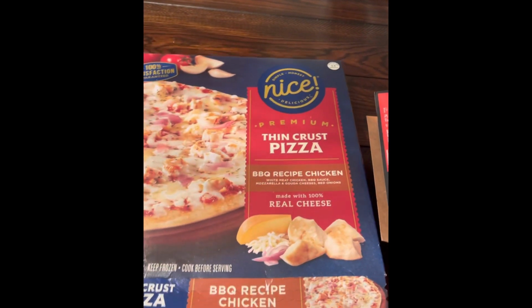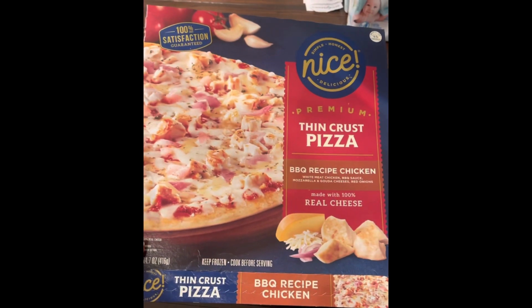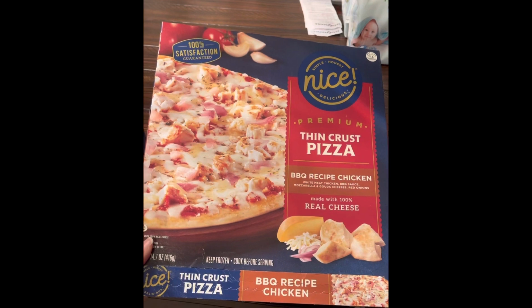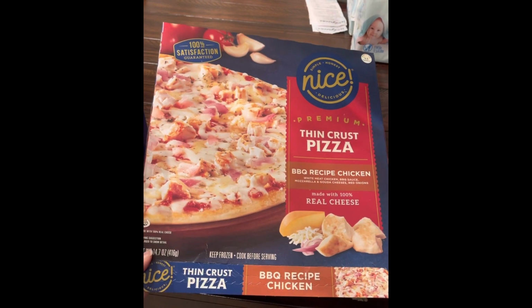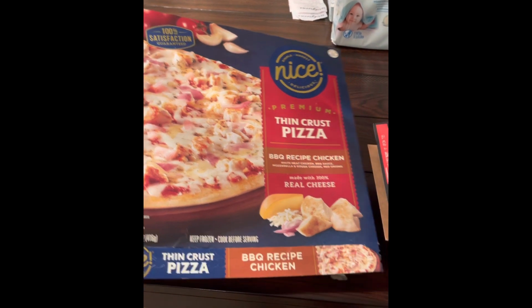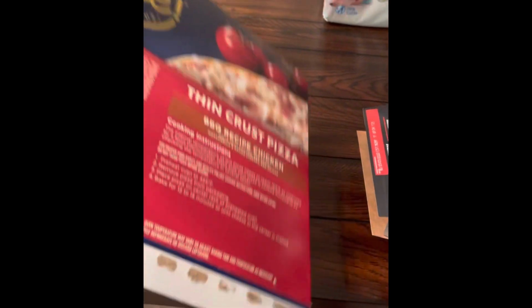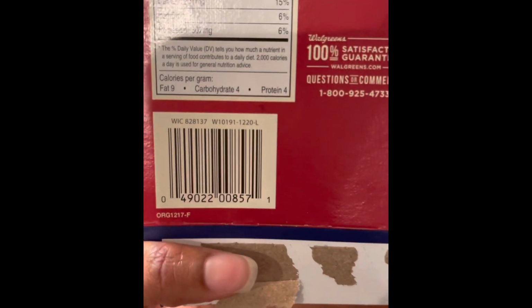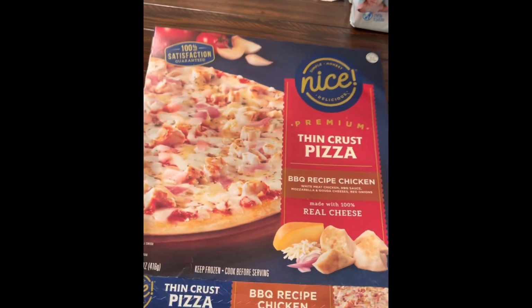So next, I have this nice thin crust barbecue recipe chicken. This is the 14.7 ounce size. And this is your barcode. And this was on clearance for 50 cents.